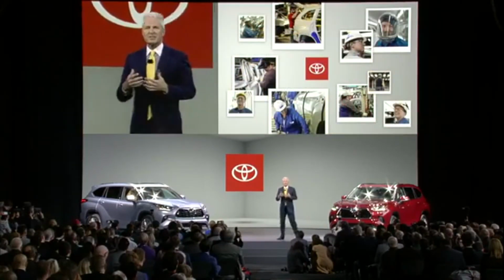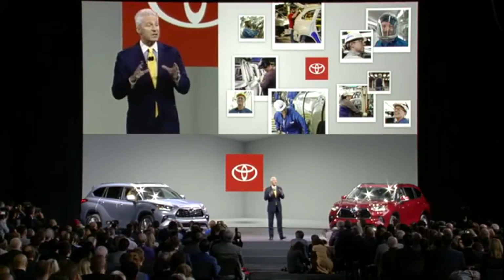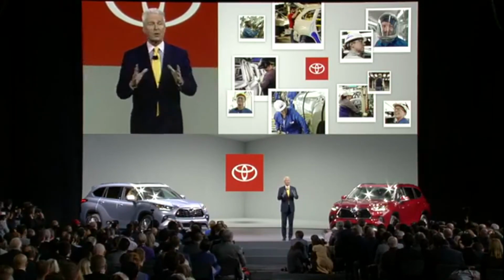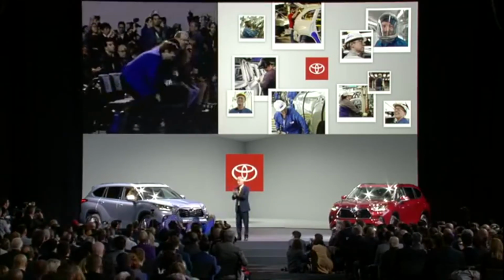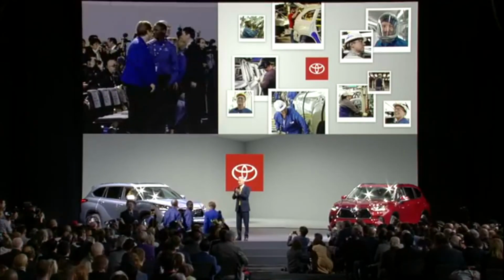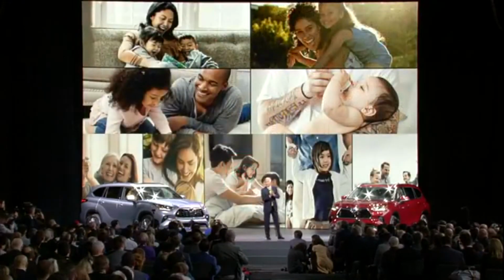These individuals, plus the incredible team back in Indiana, led by plant president Millie Marshall, are responsible for what you hear and see today. And we really couldn't do any of this without all of those teams. So please join me in thanking these members of this great Highlander team. Would you please stand? And thank you for being with us today.